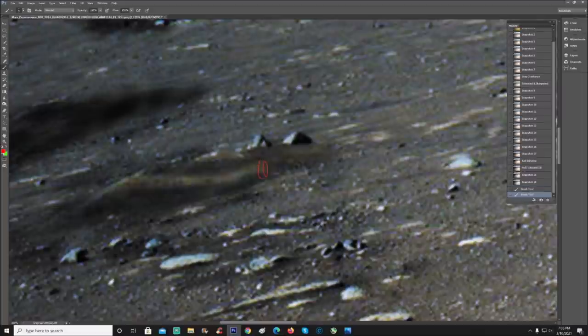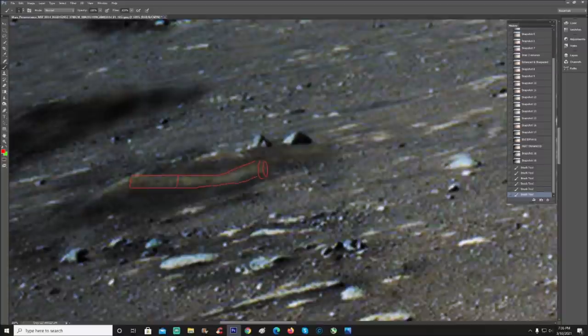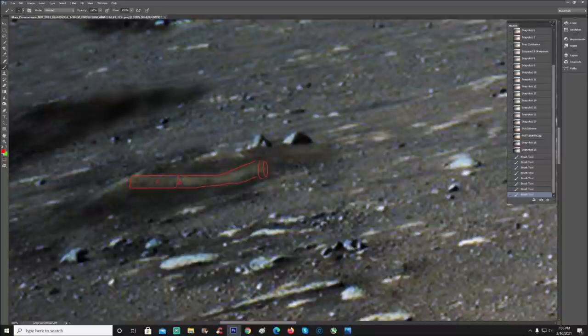Going like this. And then you can see these what looks like sectional pieces. Couldn't even tell you what this stuff is. It looks mechanical. In my opinion, that's what we're looking at. You can see like a round circle here, what looks like one here, and something down over here.